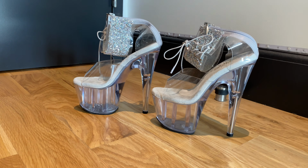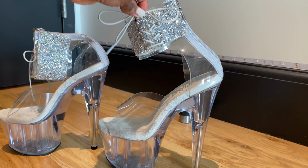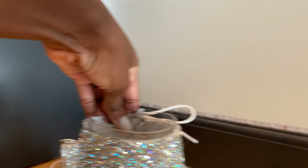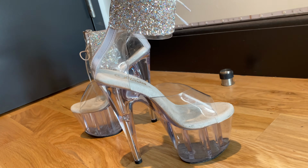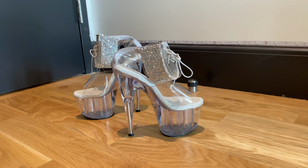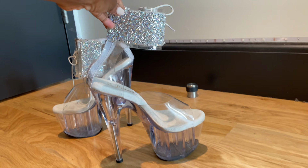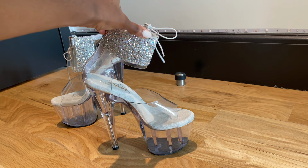Okay, next we have this heel. It's very cute. It has a little sparkly detail at the top, and you can tie it, and it connects at the heel. I love it with the little platform. I believe these are 7 inches. They're definitely not 8. Has to be around 7. And I love how it just cuffs at the ankle. And if you didn't know, I like sparkly stuff, so sparkle me, please.